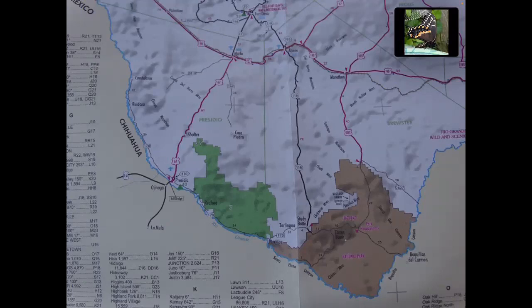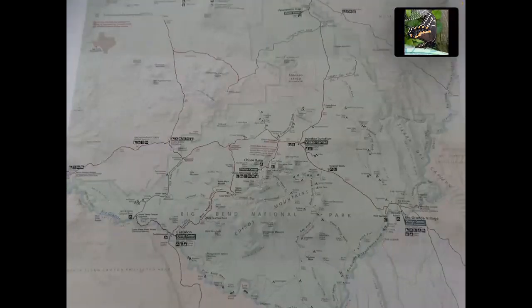There are three states that abut the park. You've got Texas in the US and 2 states in Mexico. And Big Bend marks the northernmost range of many plants and animals, including the Mexican long-nosed bat, which is one of 22 species of bats found in the park. The ranges of typically eastern and western species come together in this park. Many of the species are at their limits.